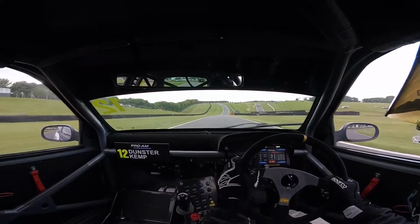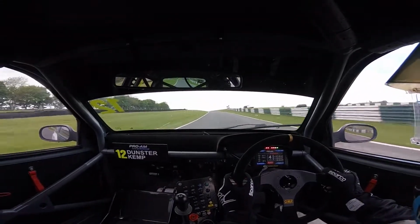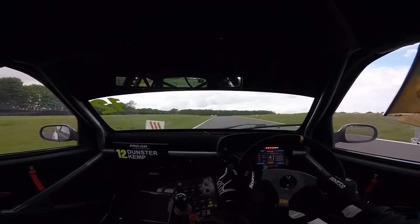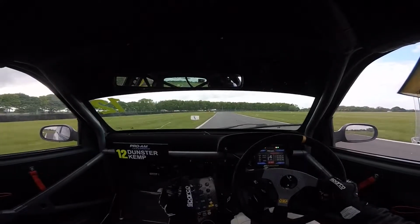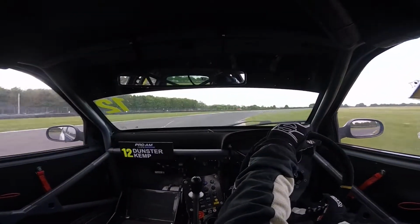I think what I'll do is I'll let this lap roll and then I'll fast forward us to any overtakes or anything like that. But what I will say is, from a personal performance point of view, I was very happy with my drive. There's always bits to improve on, and I'm by no means perfect.